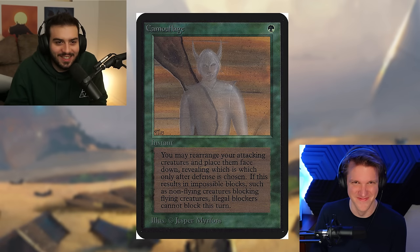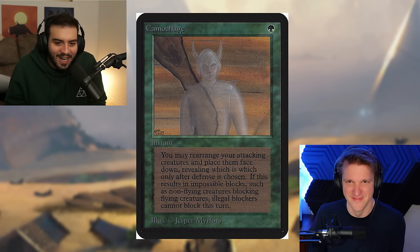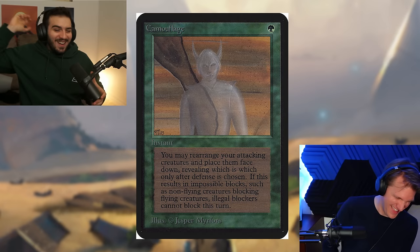You may rearrange your attacking creatures and place them face down, revealing which is which only after defense is chosen. That's kind of cool. If this results in impossible blocks, such as non-flying creatures blocking flying creatures, illegal blockers cannot block this turn. What the fuck? Okay, hold on. I can't imagine this being that good.